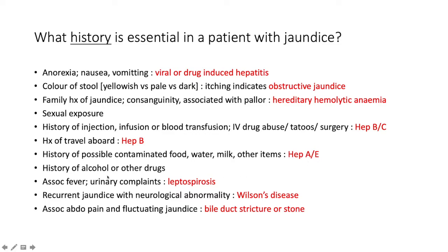Is there a history of alcohol or other drugs, which points more to cirrhosis? Is there associated fever, or are there any urinary complaints, especially with conjunctival suffusion, which makes you think about leptospirosis? Is there recurrent jaundice with a neurological abnormality, something that always points to Wilson's disease, which is hepatolenticular degeneration? Is there associated abdominal pain with fluctuating jaundice? Do you think about a bile duct stricture or a stone?